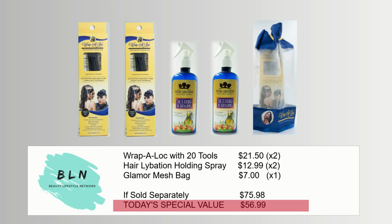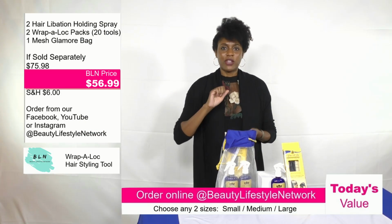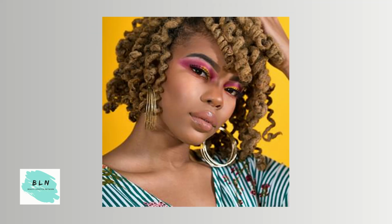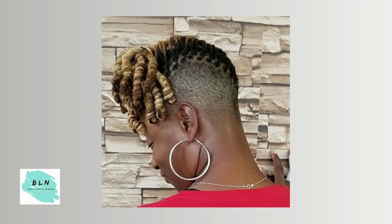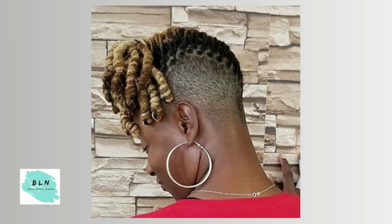And there's so many benefits, again, that we talked about with the Wrap-A-Loc hairstyling tool. From the flexibility of it, you can wear it and keep the style in your hair. You can wear it when you're swimming. It's very flexible and bendable. And the hairstyling spray has rosemary in it, and it helps facilitate hair growth, and it also helps keep the sheen and shine in your hair. It's just a really great product.